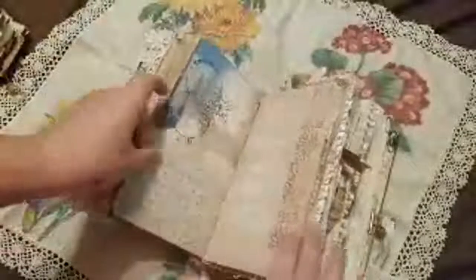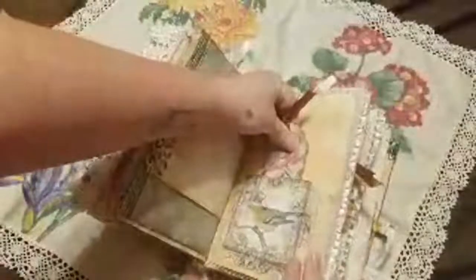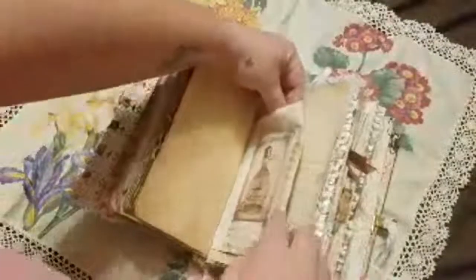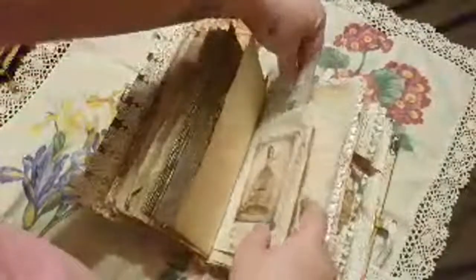Here's a little tuck, a little bling bling. She likes to add bling to stuff too. Stamping, a little pocket with this large tag. Edge punching, a little pocket with a tag. And this glassine bag, she's stamped and added some cheesecloth and an image and some bling. And there's one of the images.